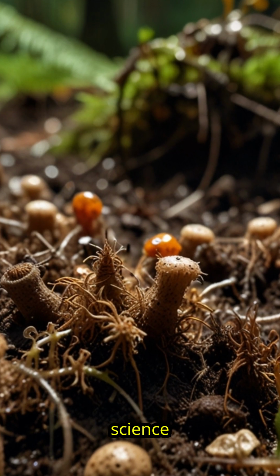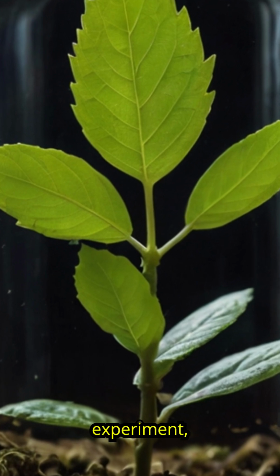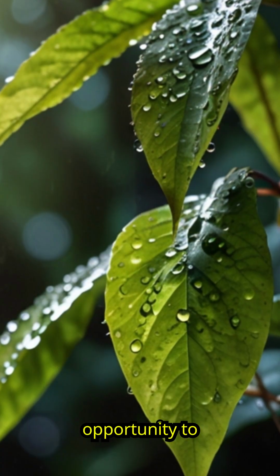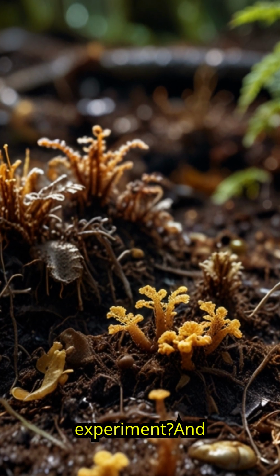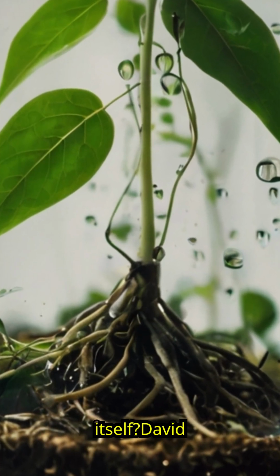This is not science fiction. It is part of a real experiment. This experiment, started in 1960 by biology enthusiast David Latimer, provided a unique opportunity to understand how closed ecosystems function. So, why did Latimer conduct this experiment? And how was this ecosystem able to sustain itself?